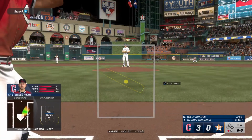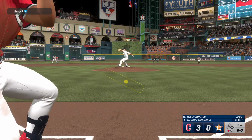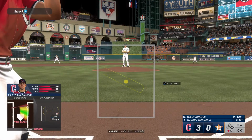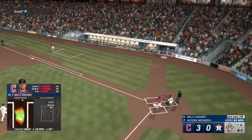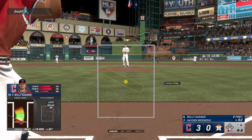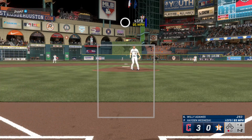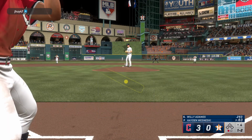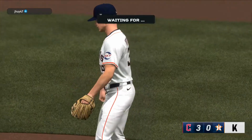Willie Adames digs in for the Guardians. Swing and a miss, and he was fooled. No balls, 1 strike. He swings and fouls one off. I want to start that load a little bit sooner because of the good velo. And that one is upstairs. Ball. Swings and misses, struck him out.